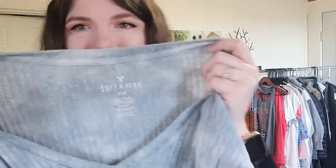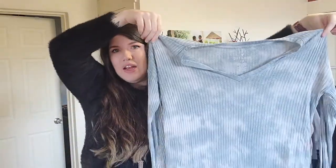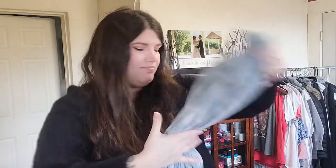So here's another soft and sexy t-shirt from American Eagle. It is a rib style, size medium. Again, kind of that tie-dye. These are so comfortable. I feel like people are looking for these.